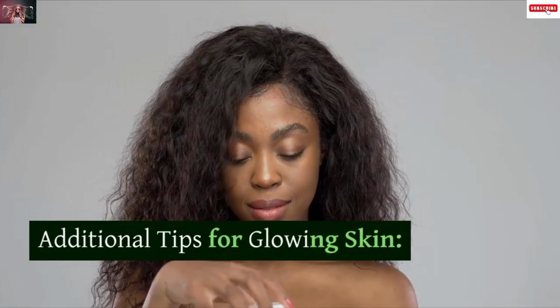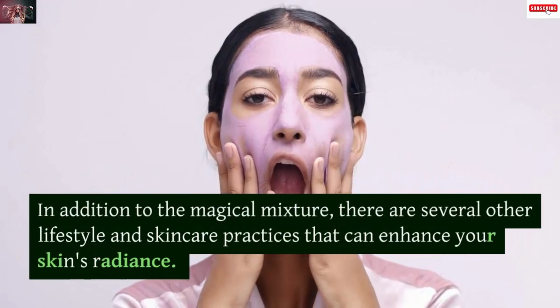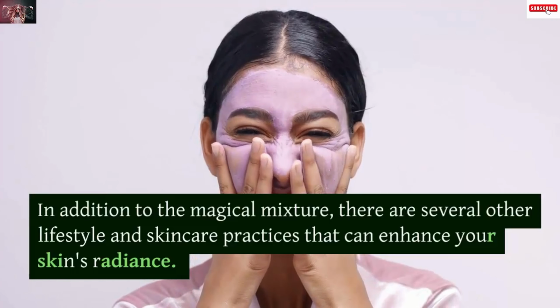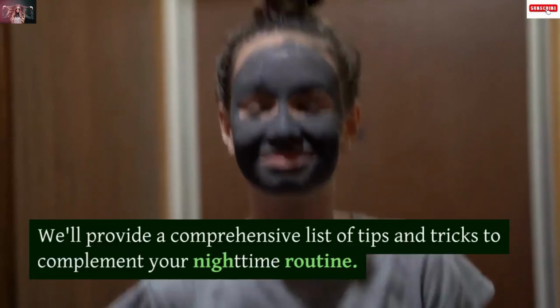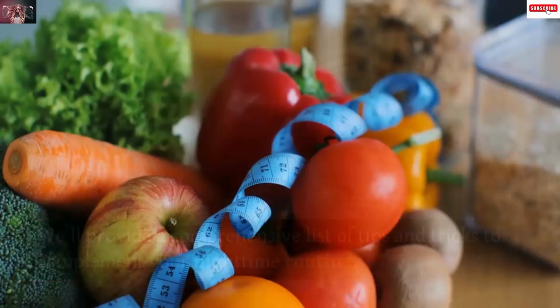Additional tips for glowing skin. In addition to the magical mixture, there are several other lifestyle and skincare practices that can enhance your skin's radiance. We'll provide a comprehensive list of tips and tricks to complement your nighttime routine.